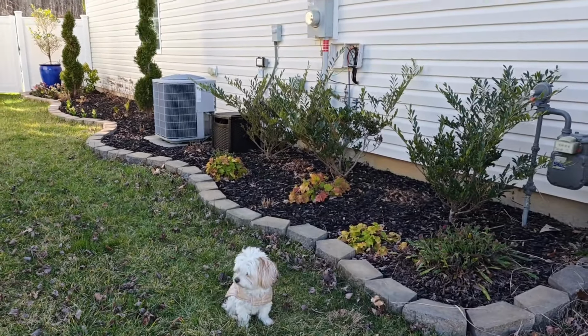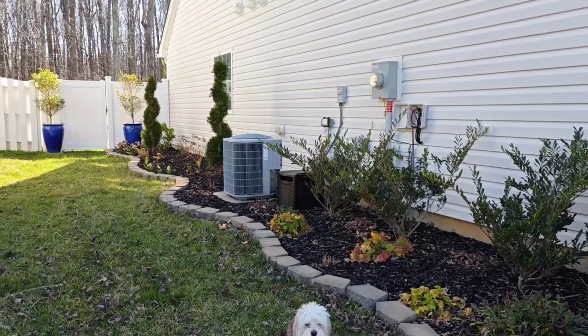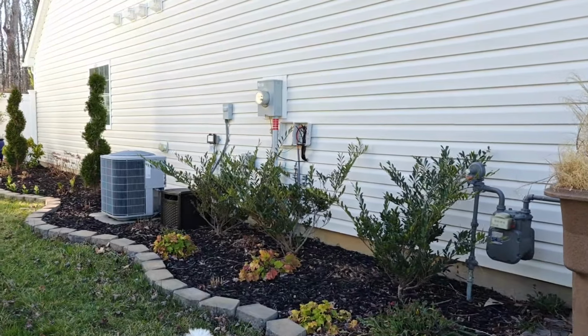Alright, so now we're moving on to what I like to call my shade garden. As you can see, the morning sun is just starting to move around to the back side of the house. So I'm going to move on to cleaning this bed up next.